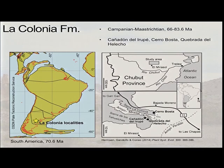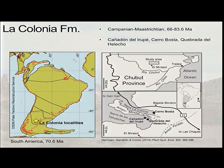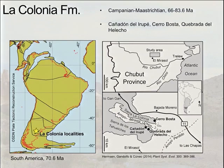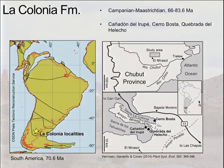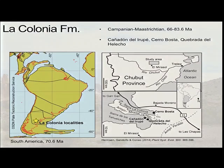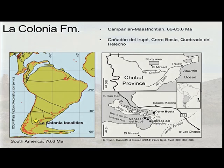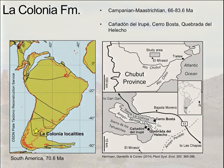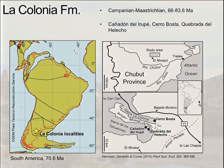Down here is a blow up of that. So this just shows some local waterways, a local roadway, and then the 3 localities that have yielded plant fossils. So these are Cerro Bosta over here, Cañadón del Irupe, and Quebrada del Helecho. So I guess sort of like Fern Canyon or something like that, an apt name. Here is South America at about this time. So this is a reconstruction. The La Colonia locality still would have been relatively high latitude down there.